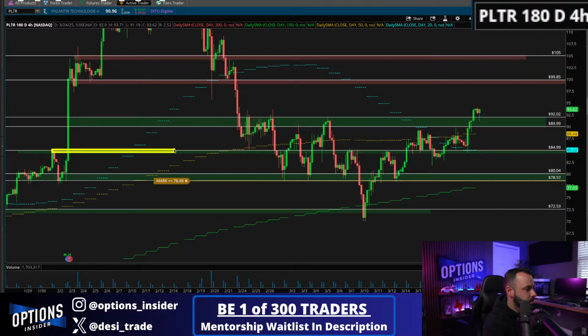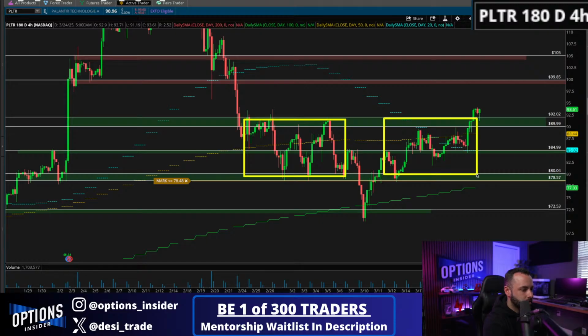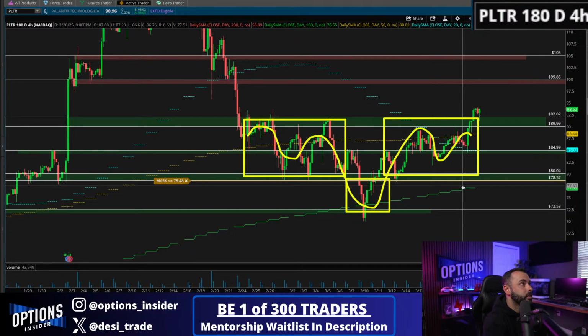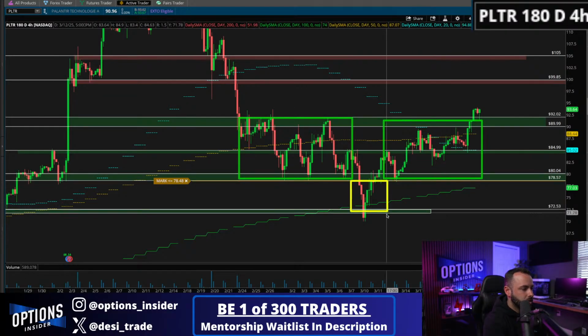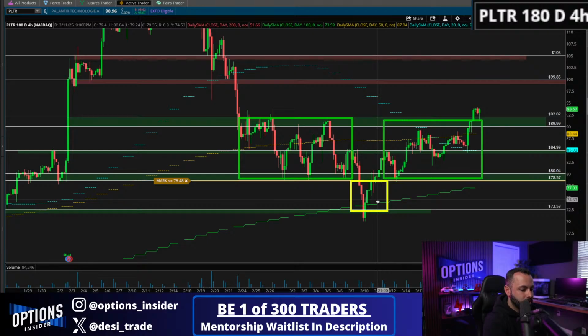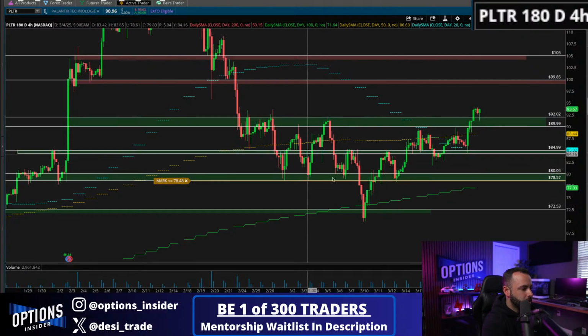85. Look at this inverse head and shoulder, man. Look at this. That is sick. Look at this inverse head and shoulder on Palantir. That is a really nice look. So, I would be very much watching this. Very much paying attention to this.